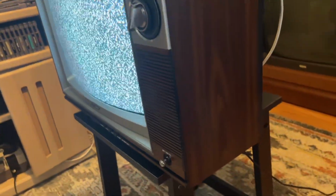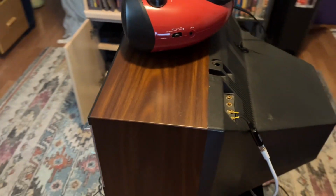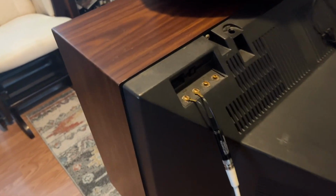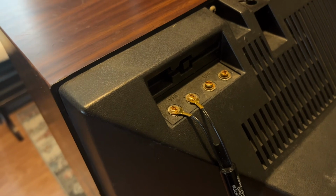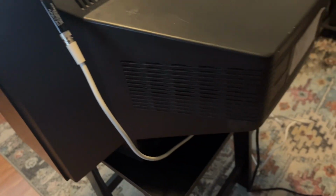So the Linytron didn't have an RF jack like most TVs at the time, so I had to connect a Balun matching transformer to convert it to the proper RF signal. I then used an RF cable and an RCA adapter to easily plug it into the NES. It just gives you a cleaner signal.